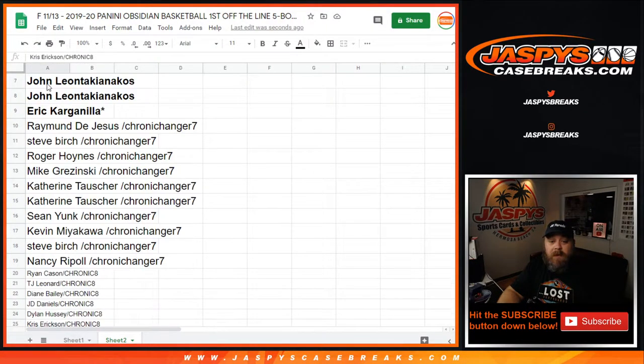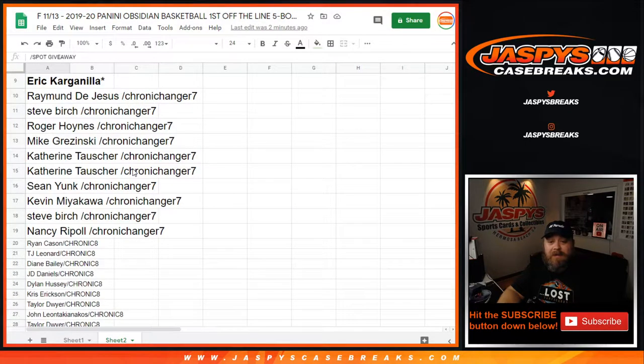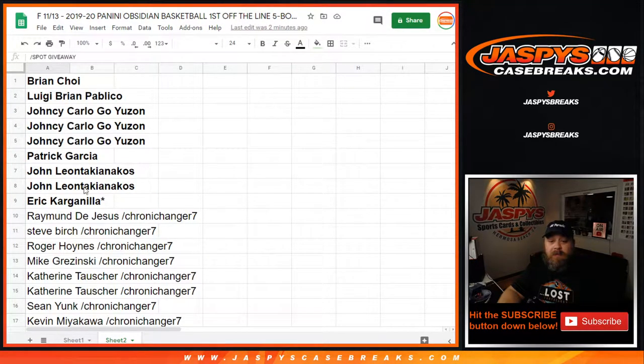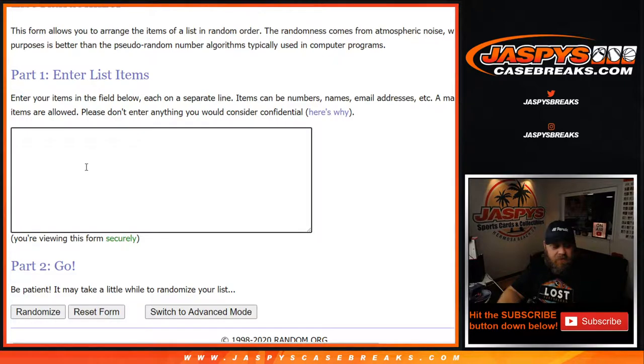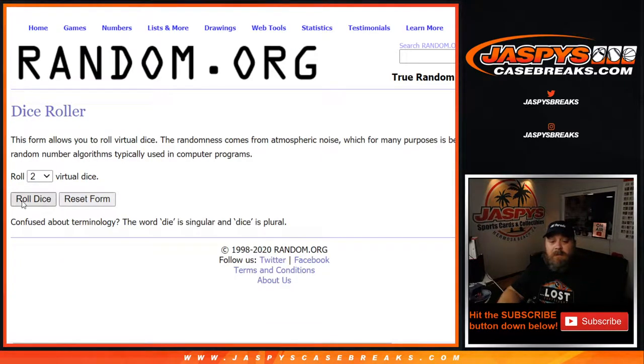You can see from Brian all the way down to Chris, and then our free spot giveaway that we're doing right here. Obviously, if it says a chronic or anything behind it, that's where you won a spot. So these spots up on top, from Eric back up to Brian, are people that bought spots straight up. So let's take those names and enter them into this randomizer. Dice roll here to figure out who gets that free spot.